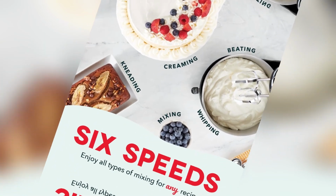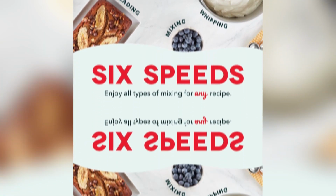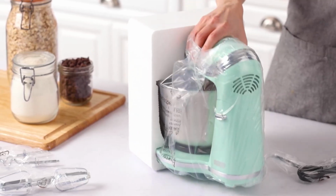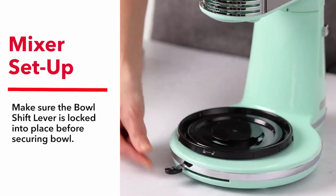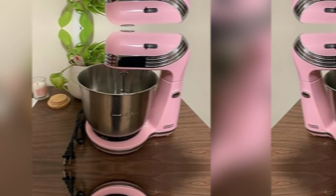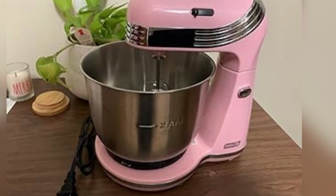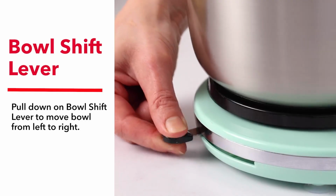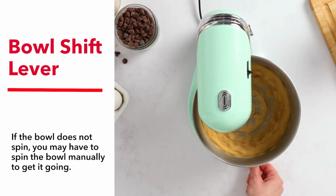The 6 speeds give good control. Mixing feels smooth and even. For meringues and batters, it does the job well. The 3-quart bowl is best for small recipes. It may struggle with heavy bread dough, but for daily baking, it feels reliable. Cleanup is fast since the parts are dishwasher safe. If you want the cheapest stand mixer that still works well, this one makes sense.